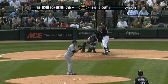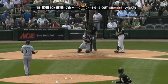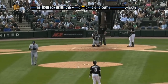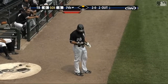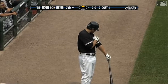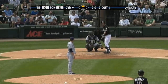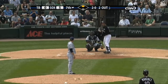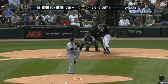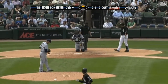Pick him up right here, 14. He's got the catbird seat, 2-0. Carlos Quinton on deck. Sox trying to make it a 5-2 homestand. Took 2 out of 3 from Baltimore. Trying to take 3 out of 4 from Tampa Bay. There's the strike, 2-1.